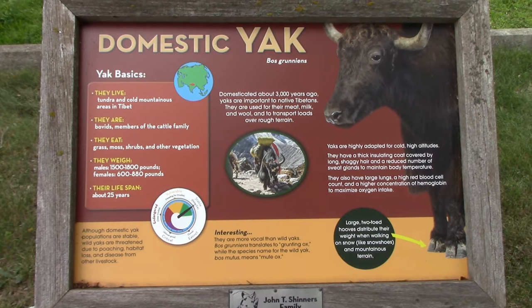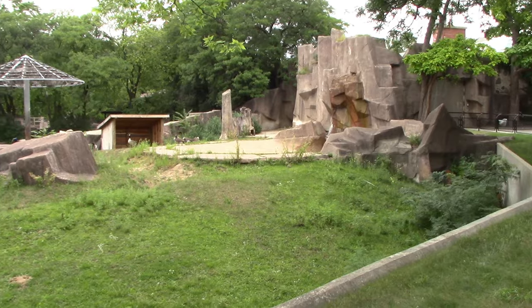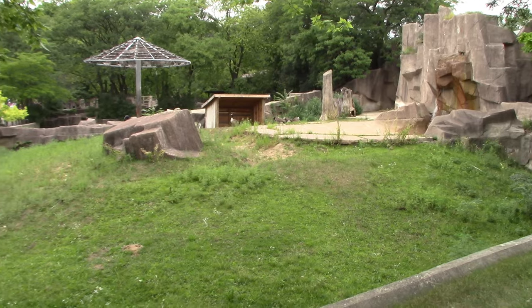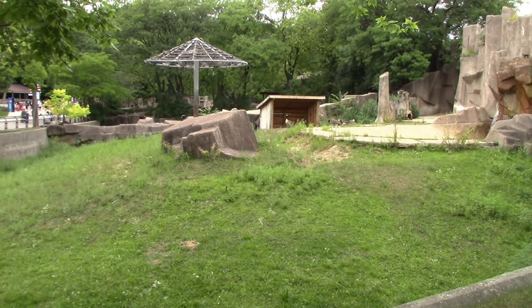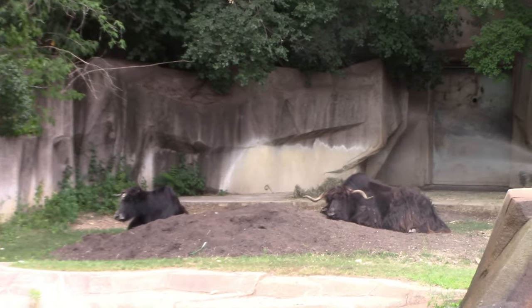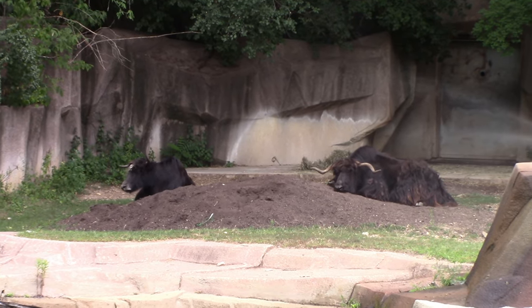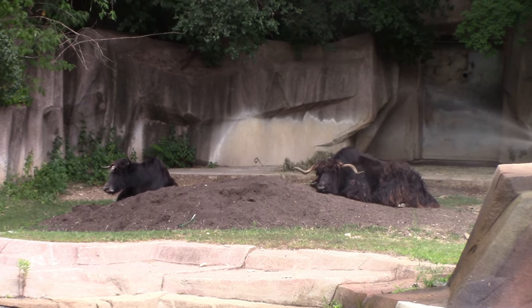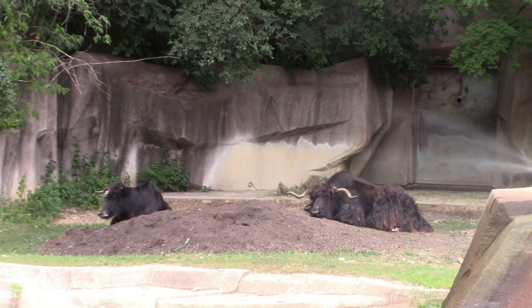All right, we got domestic yak. All right, look on the yak habitat. All I see is a bunch of Canada geese. All right, so there is a secondary habitat with the gate open, and that's where the yak are. That really long hair. Well, the one on the right does anyway.